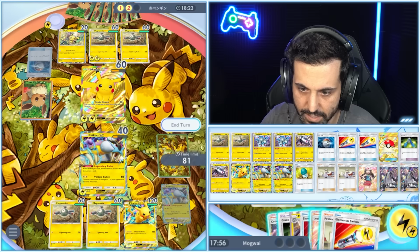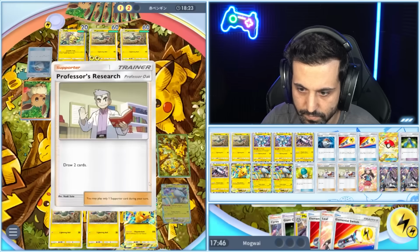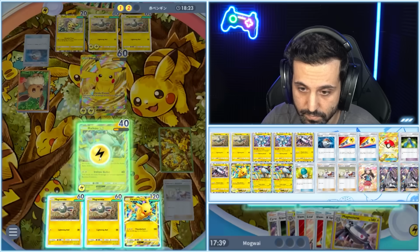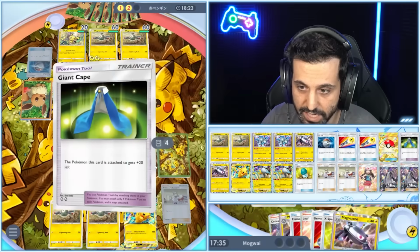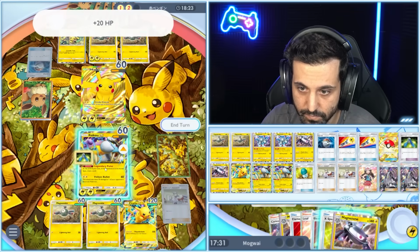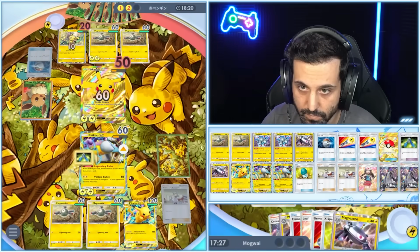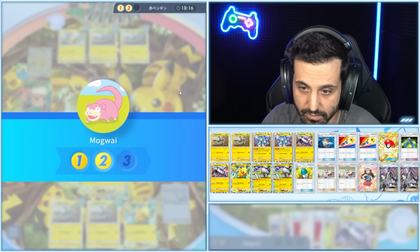That's kind of insane. Holy. Okay, we had both Magnetons at the very bottom. And we're dead to a Magneton of their own.